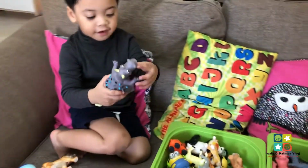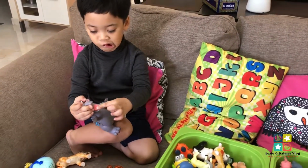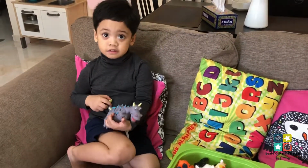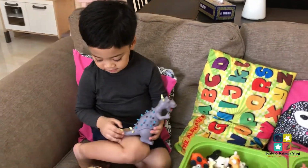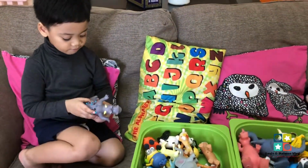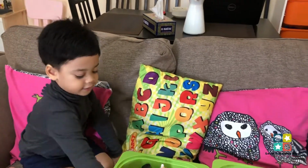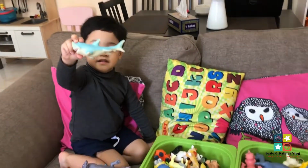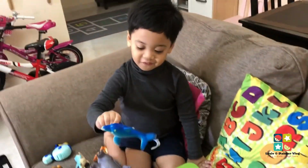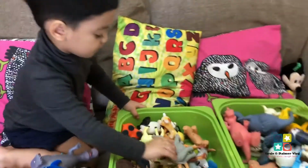A spiky one, dinosaur. What's the name of that dinosaur? Spiky dinosaurs? What is roar? Roar? Yeah. Same as the lion sounds? This is a lion. Okay. How about this one? Where's the shark? Wow, you have one shark there. That's a nice one, Ben Ben. Dolphin. This cute dolphin, right?